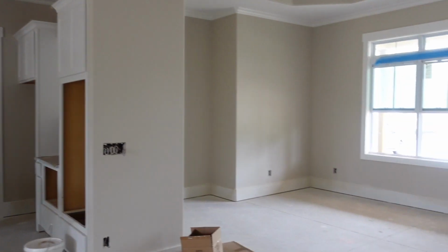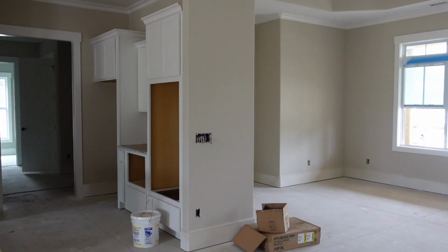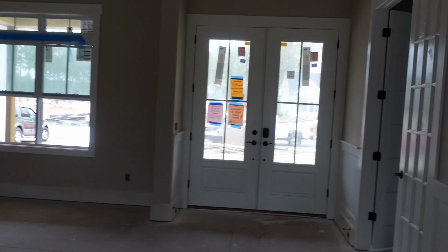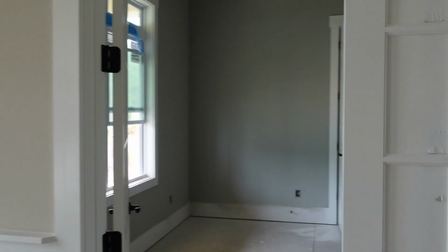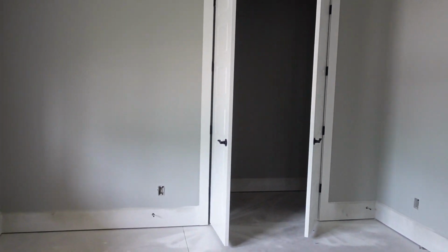And then this room, I can't decide what I wanna do here as far as how far this wall right here comes out. That's the dining room, and still thinking about that. Okay, double doors. And then this will be John's study. He's gonna have it all wired for what he wants. Closet.